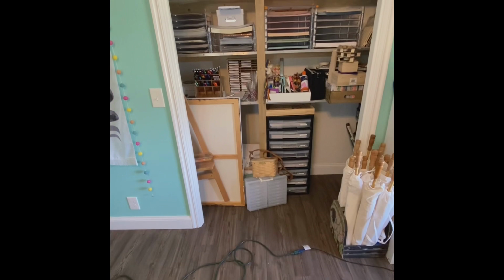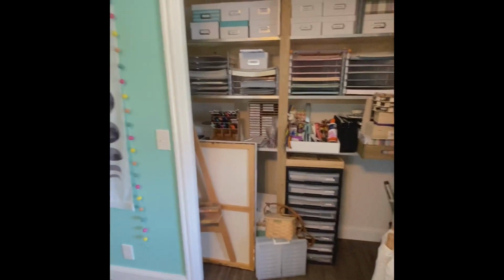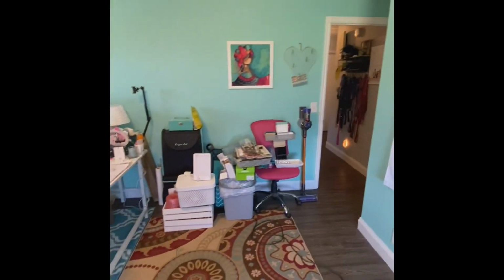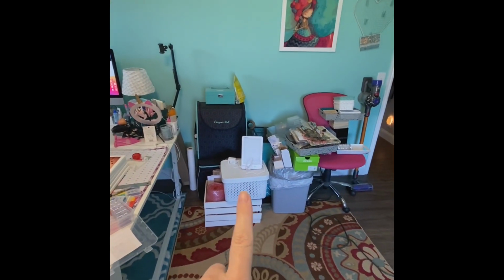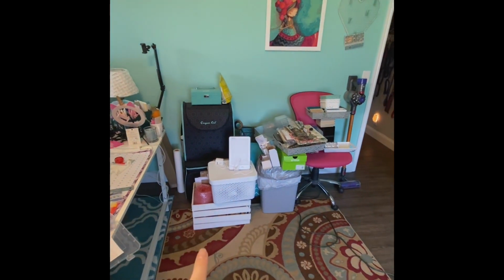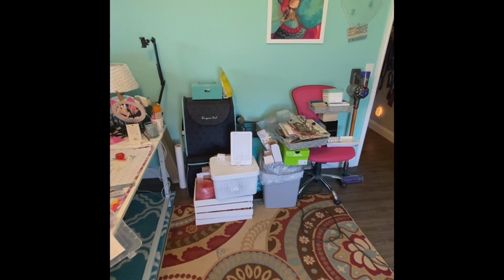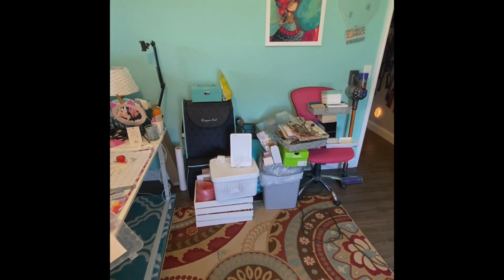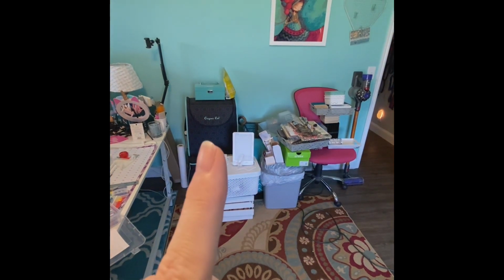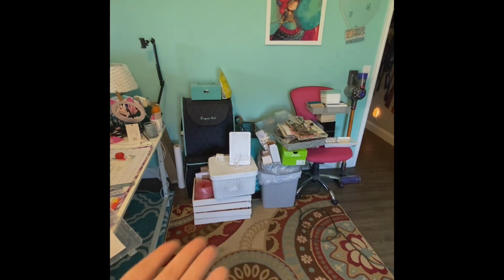So, I mean, it looks a little bit better. At least I can get into my closet now. And so over here, this is stuff I'm not entirely sure what I'm going to do with yet. It is my shipping and packaging stuff. And this light is a broad spectrum, full spectrum light so that it helps with my seasonal affective disorder. So I have to keep it accessible, but I don't need it right now because there's enough sunlight.